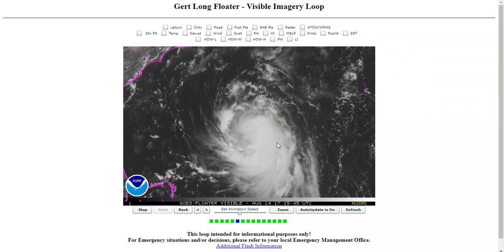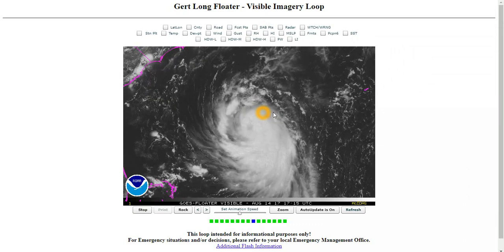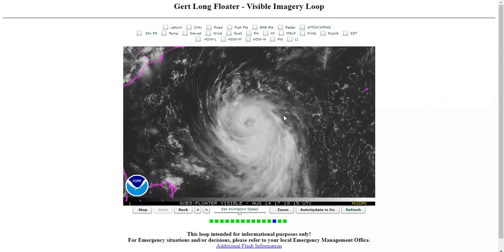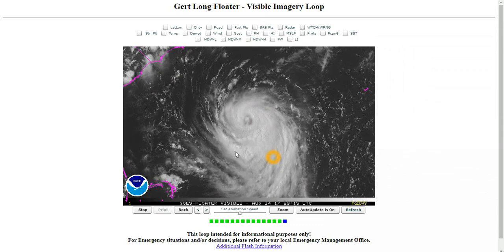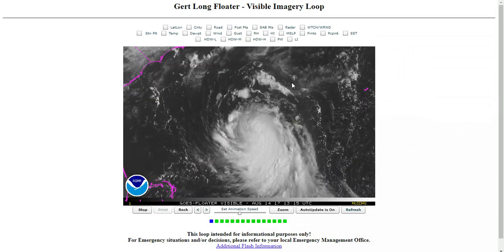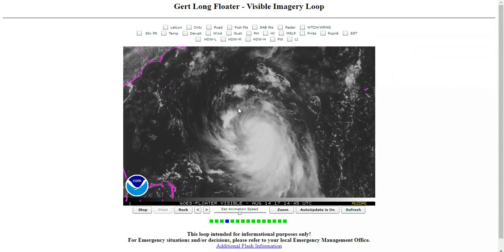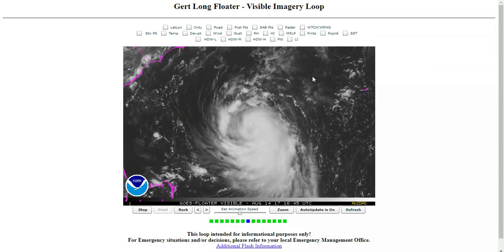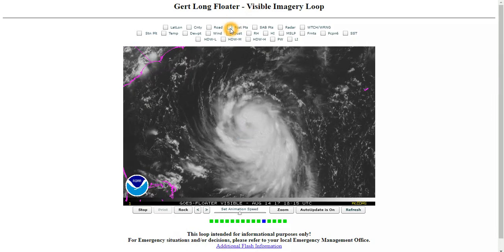I mean, look at it. Look at the convection that we have right now. This is just incredible to see. It's a very cool feature to watch. Now it's starting to become more of a classic look of a hurricane. It's still a tropical storm, but when the 5 p.m. advisory comes out, I'll be seeing that it could be upgraded to a strong tropical storm, which it is now, right? It is actually 60 miles per hour.